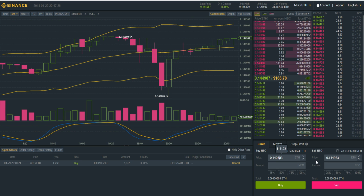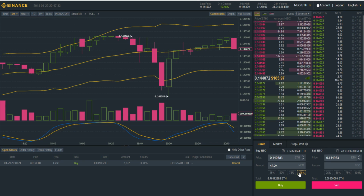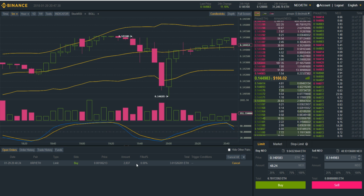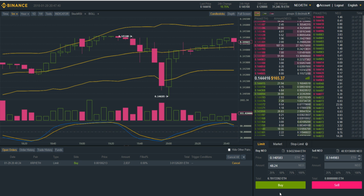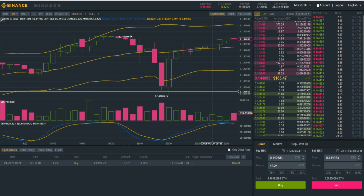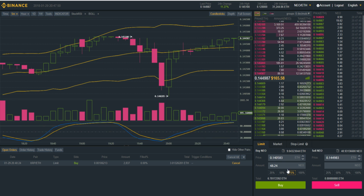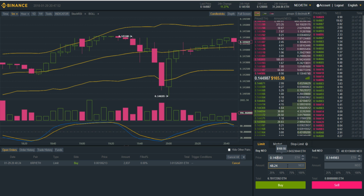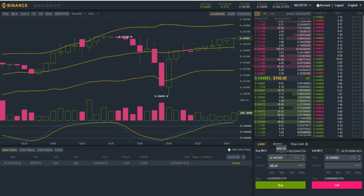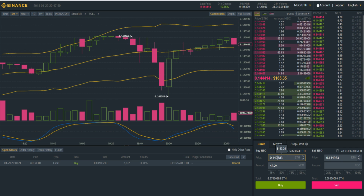So this is a buy order. Let's place a buy order of Neo. Let's do 75% of our Ethereum into Neo. So this is 6.7 because we have another chunk of Ethereum tied up in Ripple. So let's go with this. Do a buy order of 140.5. I don't know if it's going to get this low again. The support is indicating 142. I just think it's going to break that support. Let's go 142.5. Okay, so that should be decent.